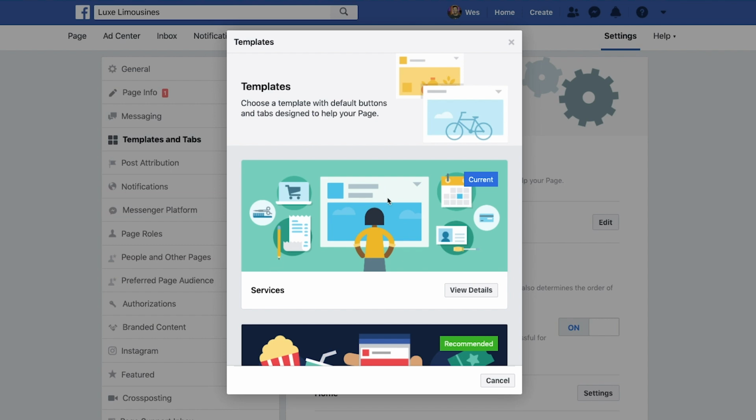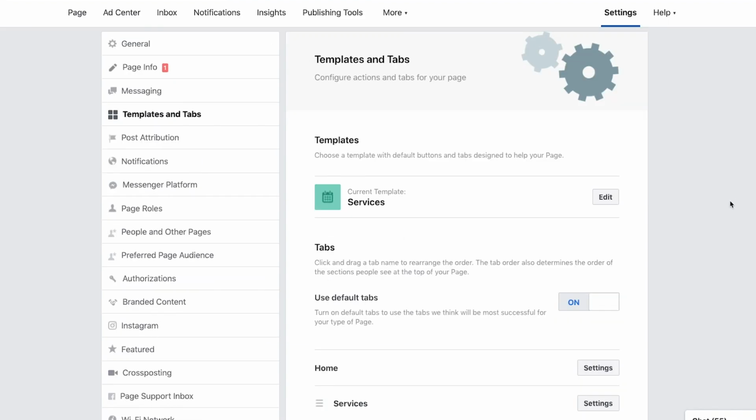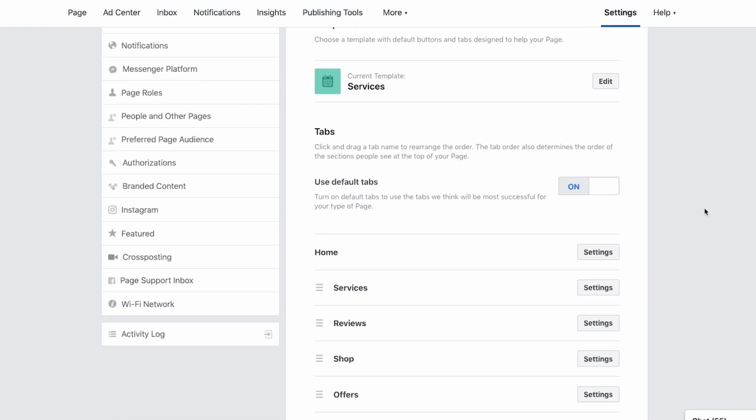So I'm going to go ahead and keep with services. I think that's going to be the best one for this limo company. So then what you want to do is, once you've chosen the right template for you, you want to go down to the tabs.